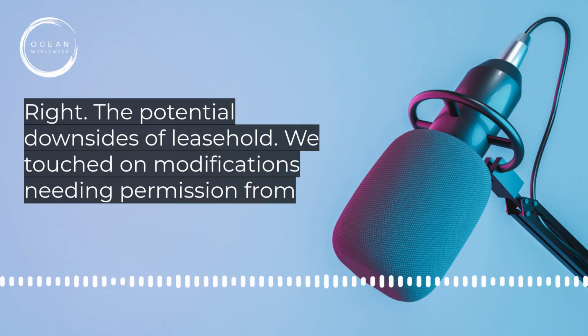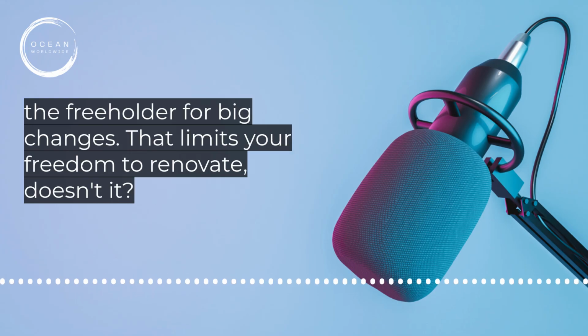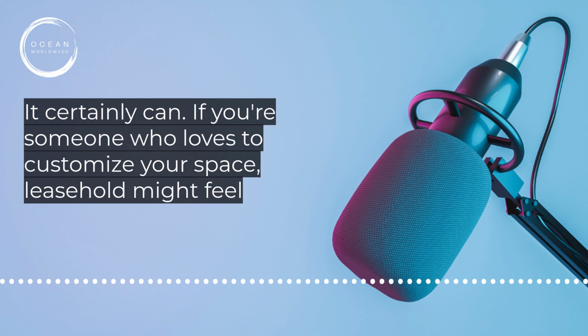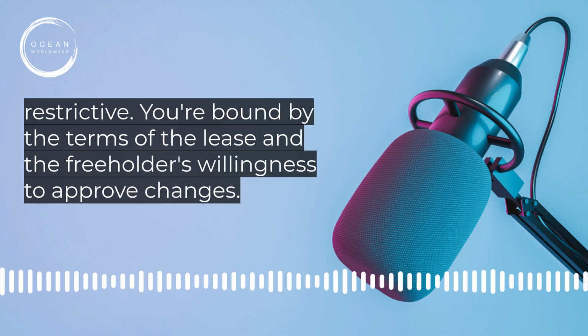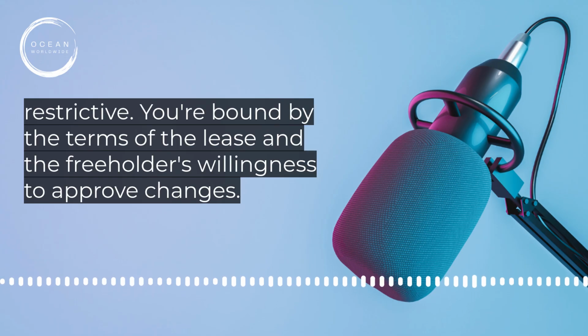We touched on modifications needing permission from the freeholder for big changes. That limits your freedom to renovate, doesn't it? It certainly can. If you're someone who loves to customize your space, leasehold might feel restrictive. You're bound by the terms of the lease and the freeholder's willingness to approve changes.